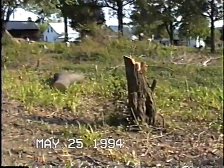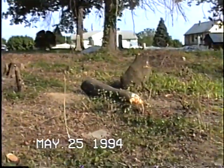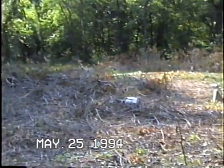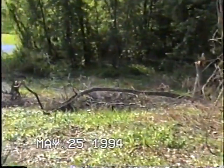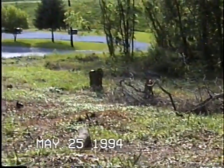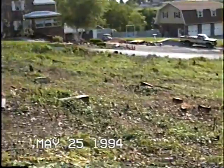I can't see a thing of what I'm looking at because the sun's bright. But anyway, what happened? It was cleared off by the gentlemen that were able to come out. And you can even see the road now from this high point where we couldn't see not too long ago.